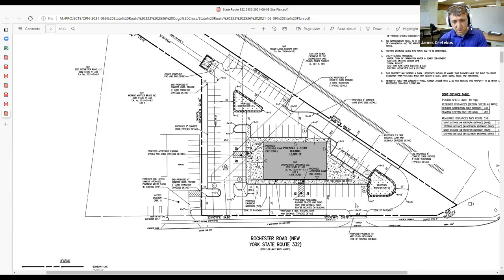One of the things we did was continue to bring the building a little bit closer to the road. This allowed us to bring a drive lane behind the building and create a little bit more of a circular motion in the parking lot just to help with traffic flow.